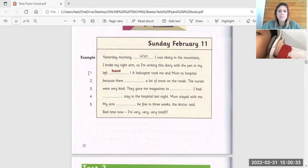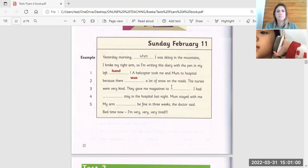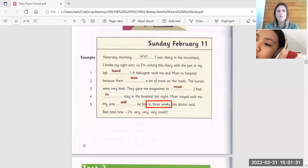A helicopter took me and Mom to hospital because there was a lot of snow on the road. The nurses were very kind. They gave me a magazine to read. I stayed Tuesday in the hospital last night. Mom stayed with me. My arm will be fine in 3 weeks. In 3 weeks means the future. It's still coming. That's why we say "will." You see?